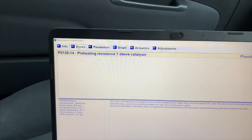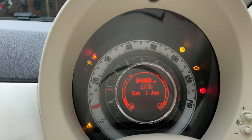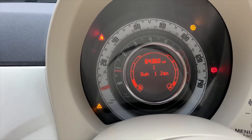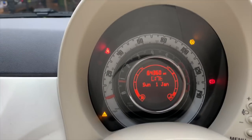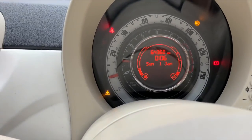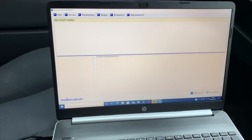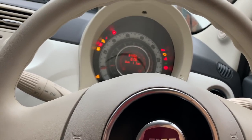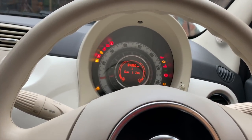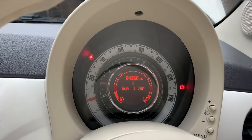So, you know what that means? That means that it will clear. So if I press clear on here, we'll film the dashboard and they should go out and then not come back. Right, cleared codes. No fault codes. So why's the light not gone out? Maybe I've got to stop it and restart it again. So it says no fault codes, it's not coming back, but the lights are still on for some reason. Let's stop the engine. Switch the engine back on. That's it. Lights are out now.